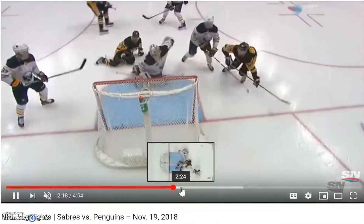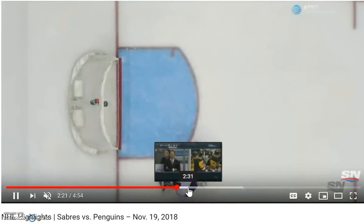For some reason, I think they were calling goalie interference here, but the goal ended up standing, obviously.